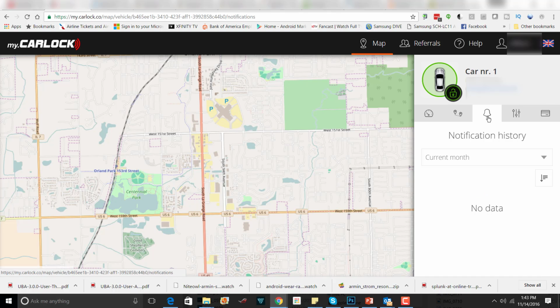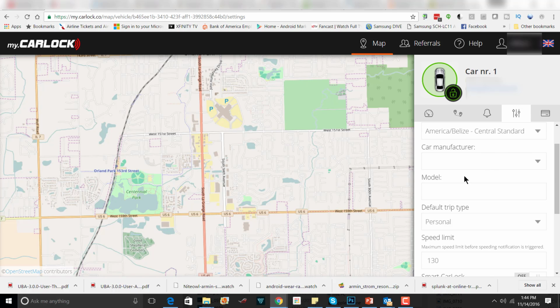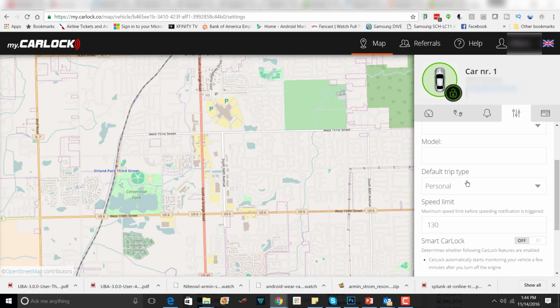Now you do have some alerts, and we'll focus on this side now, and you can look at if there's any alerts that have been triggered. I don't have any alerts configured, and that's why you don't see anything there. But let's go ahead and choose this area here so you can see some of the settings, and we'll talk about the things you can configure. So here you have your time. You can choose your car, manufacturing, your model, the type of trip that you're on, speed limits.